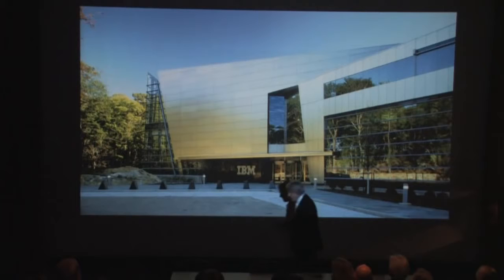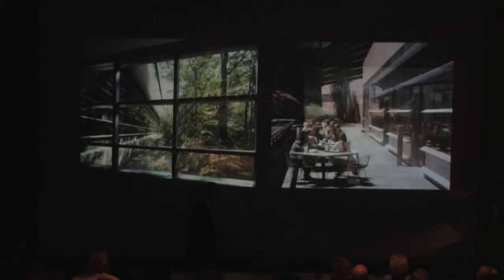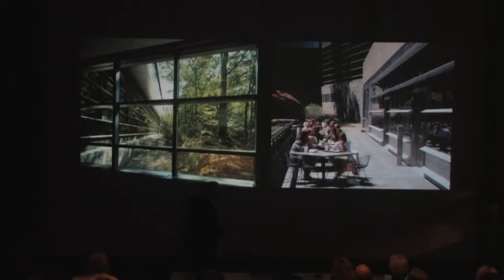I won't go through all that, but that's the typical workstation. The average space was 75 square feet per person. But in this gorgeous site, they sat out looking at nature, both from within and outside.